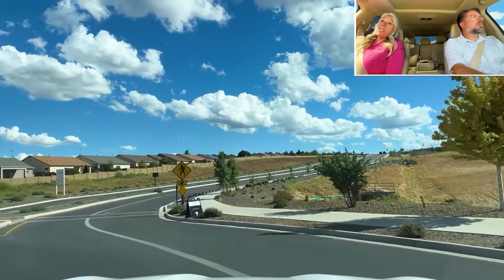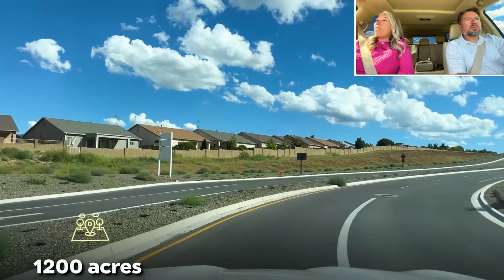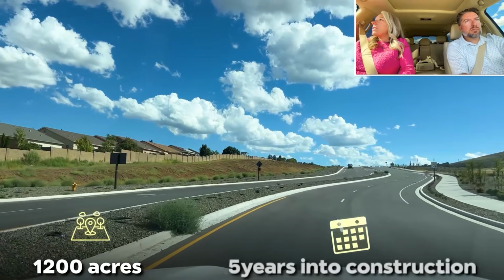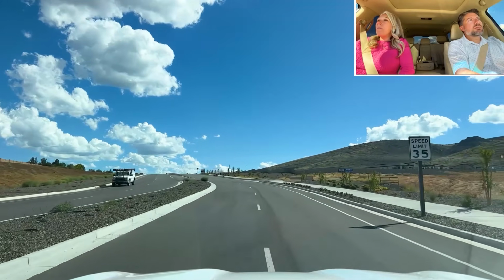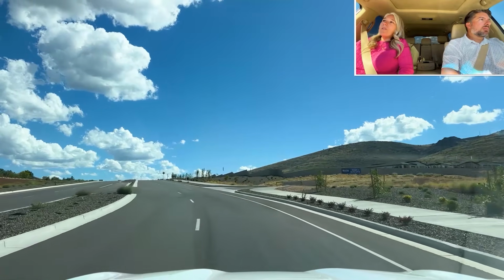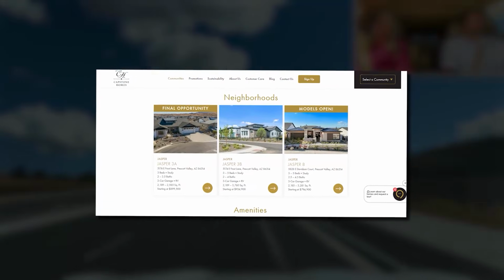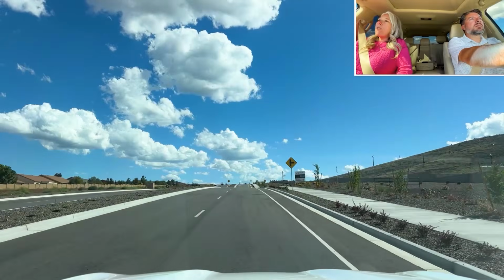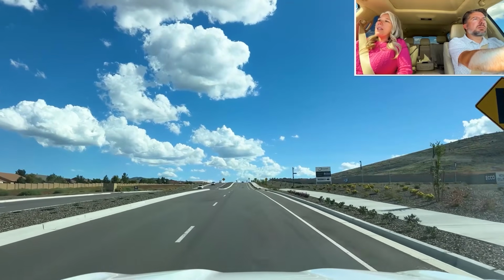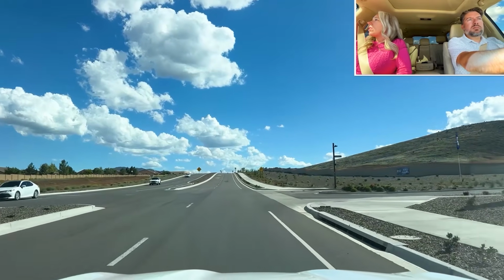So as we mentioned, in the Jasper community, there is still development. It's 1,200 acres. They're about 5 years into construction. And another perk of Jasper, in some of the lots, which we've shown you in the capstone homes, they have another series, and these are going to be smaller lots, not as large as the series we just drove through. And they're offering eco homes, which again is kind of that entry price point. And then they're also offering capstone in this area that we're getting ready to drive through right now.